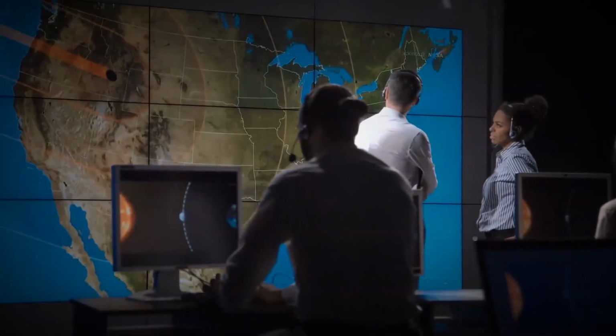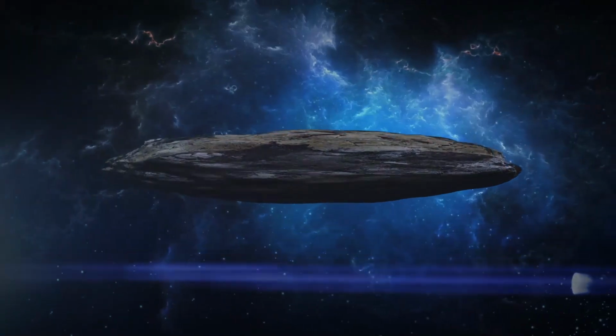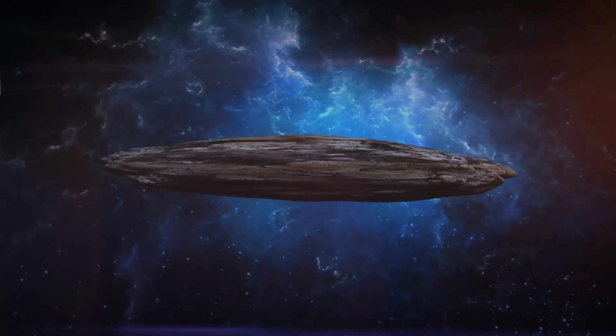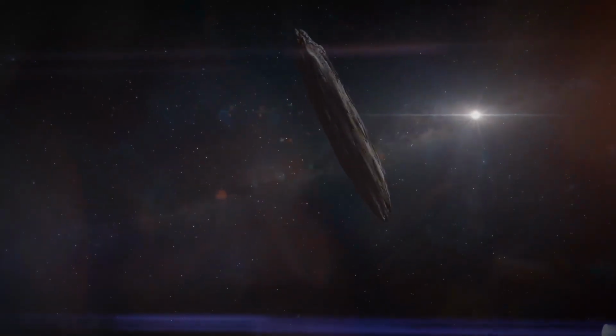So many scientists speculate that this is an artificial object created by a very advanced civilization. Okay. The shape of the object supports this theory.